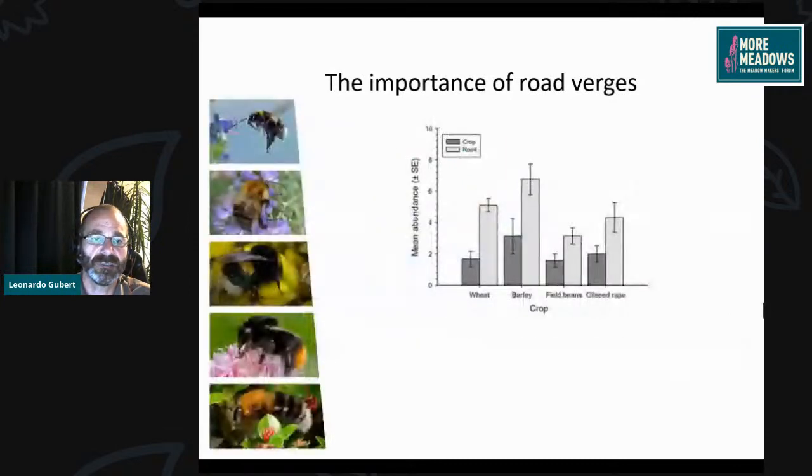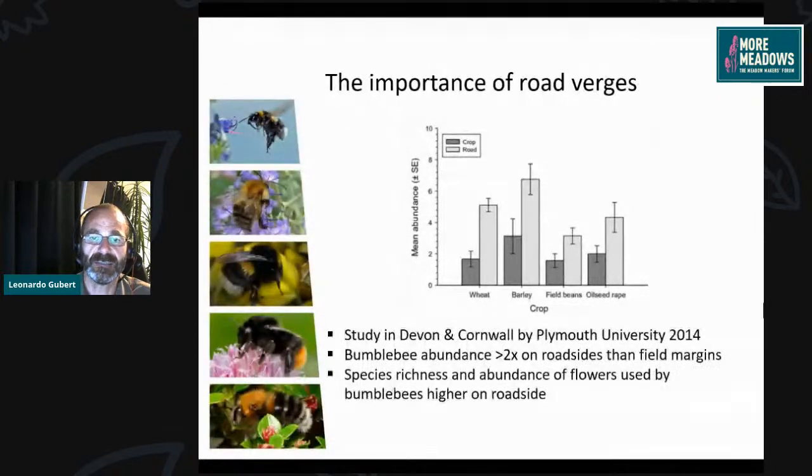So this is another simple study carried out by Plymouth University, which highlights the importance of the roadside verges when you compare them to adjacent agricultural land. So if you look at these light gray boxes here, these are the road verges, the diversity of species and abundance of bumblebees when compared to the fields. So you can see on every occasion, bumblebee abundance was much higher on the road verge.